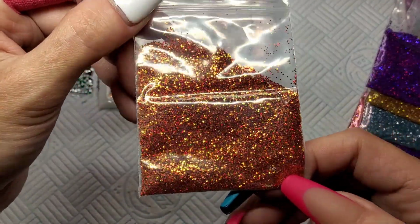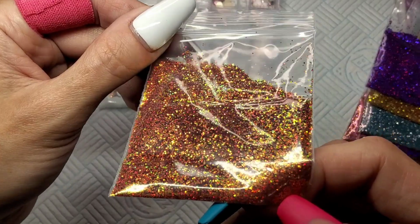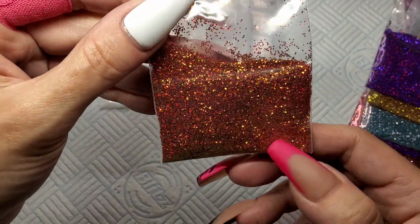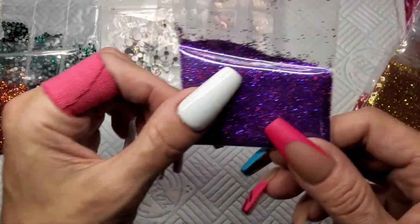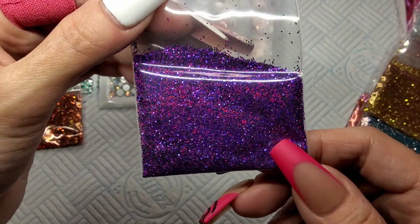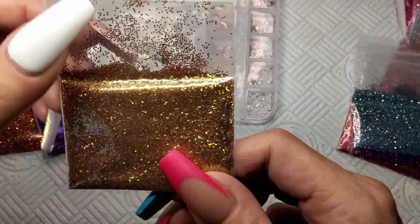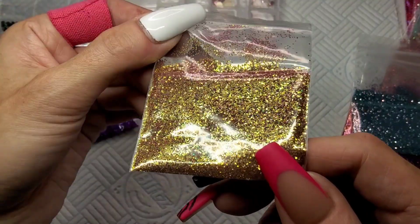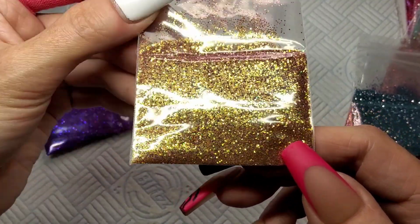So this is like a copper gold, and it's got a red going through it. Yellowy green. They are stunning, guys. Look at the red as well. They're beautiful. So there's 12 in this collection. So this one is a purple with a hot pink going through it. Stunning, aren't they? And then we've got this. This is gold, but it's actually got a pink. Can you see it shift to pink? Isn't it beautiful?